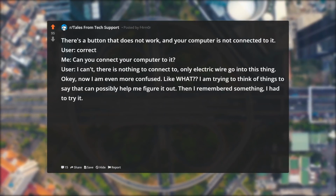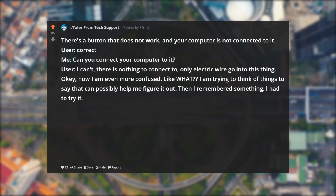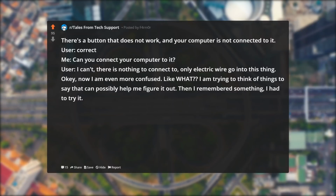Okay, now I am even more confused. Like what? I am trying to think of things to say that can possibly help me figure it out. Then I remembered something, I had to try it.